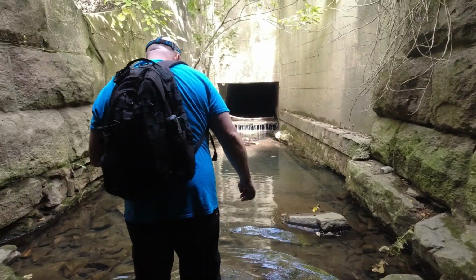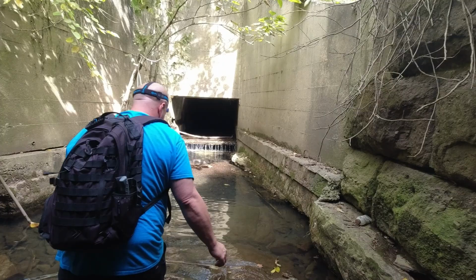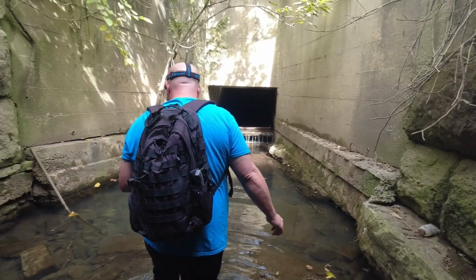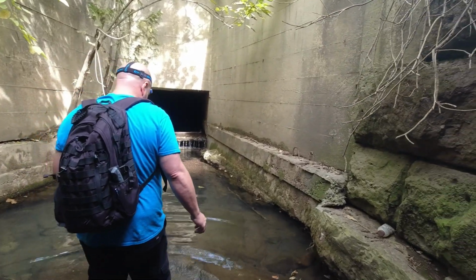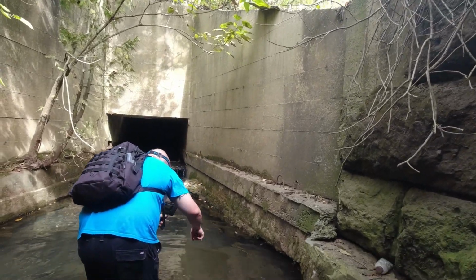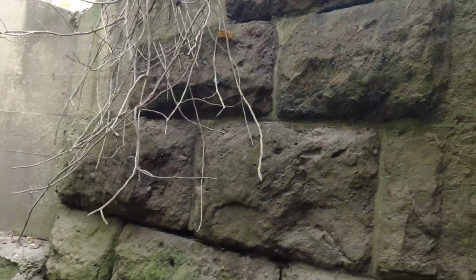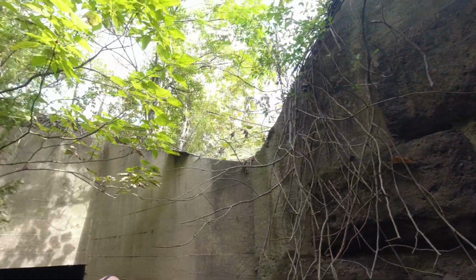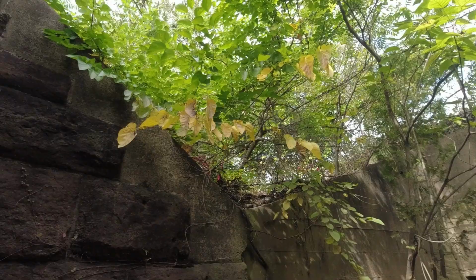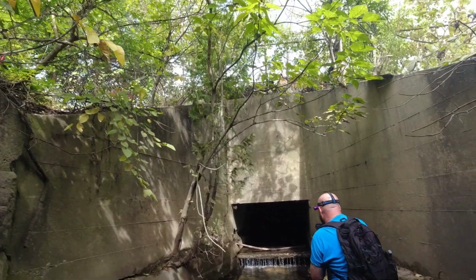Here's where it gets a little deep. Actually, undercut there, fish going under there. Oh yeah, look at that. So here's more of the stone with some concrete addition or repair here, and then meeting up to the concrete going into where we're going.